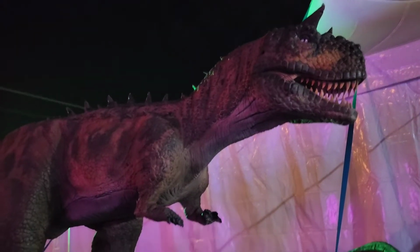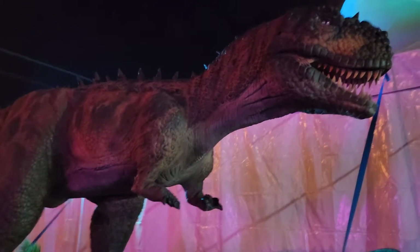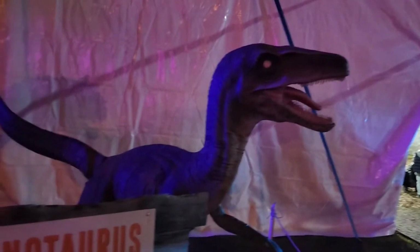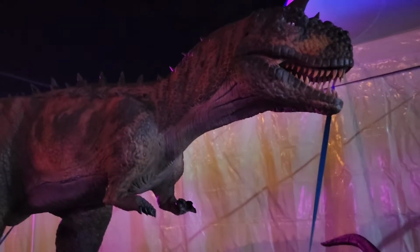There's the Carnotaurus. Or Toro, as in Jurassic World Camp Cretaceous. Do you remember Toro in Camp Cretaceous? That's another Velociraptor, like 26 million in it. Do you remember Toro in Camp Cretaceous?